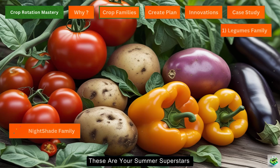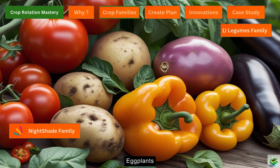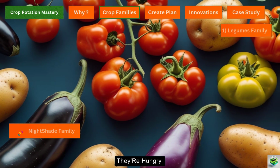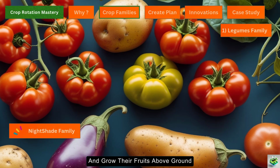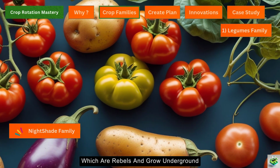Next, we have the nightshade family. These are your summer superstars. Tomatoes, peppers, potatoes, eggplants. These plants are like teenage athletes. They're hungry and need lots of food, nutrients to grow. They all have similar looking flowers and grow their fruits above ground, except potatoes, which are rebels and grow underground.